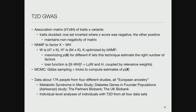And so the loss function is some regularized L2 distance between the reconstruction W times H and X, and some penalty terms based on the size of W and H, coupled by these relevance weights. You can look at the paper, which I think I referred to in here, and I asked you to read. And then they do Gibbs sampling and a whole bunch of computational tricks to speed up the process.